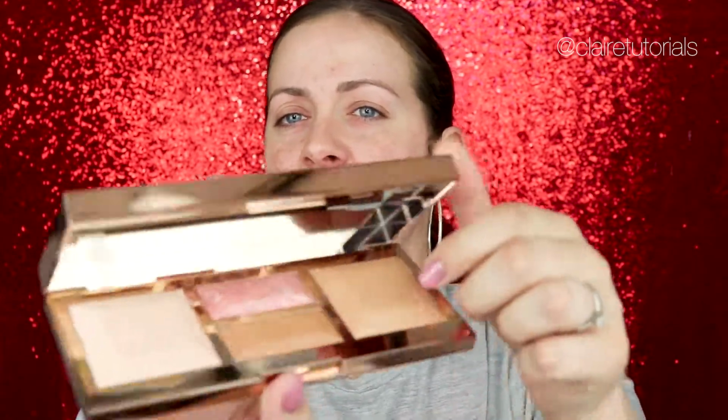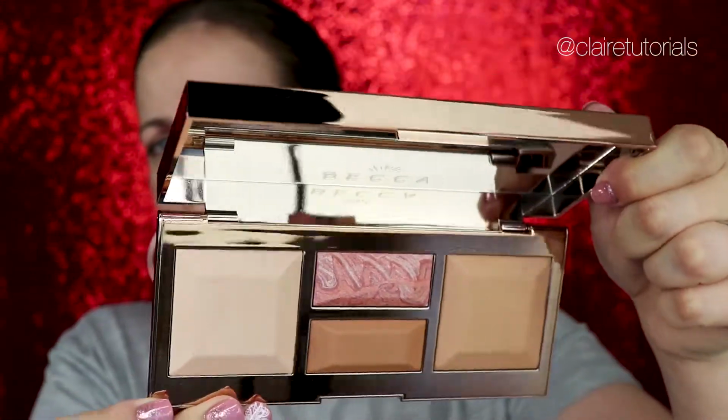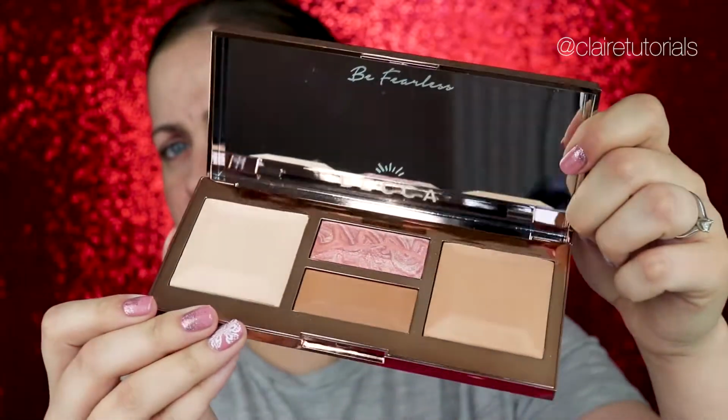It's like this rose gold. Now, I never dare look after it's come in the mail. It's not smashed. And this is the palette. I mean, how pretty is that? That is stunning. So I can't wait to try this on my face.